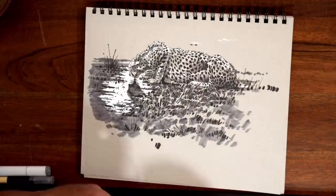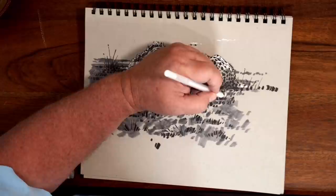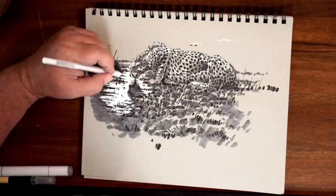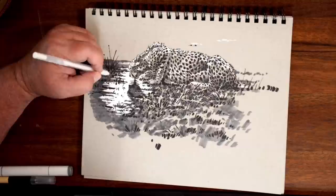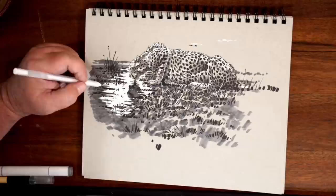I'm just going to finish this up now with a few white blades of grass, kind of stand out. Now, for the person that was asking about doing the white over pigment, I take back part of what I said, because there are times you're going to want to punch little negative spaces like what I'm doing now. And I find that the white works best over alcohol-based pigment. Water-based stuff, the pigment actually blends with the white pen.